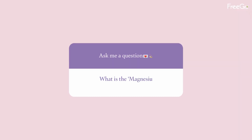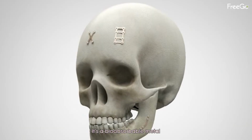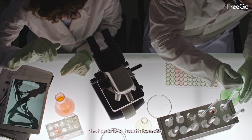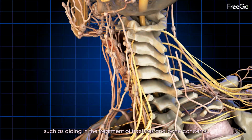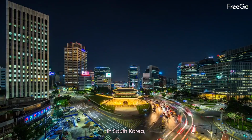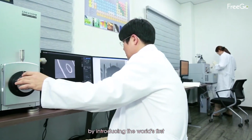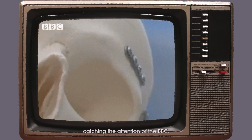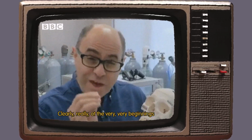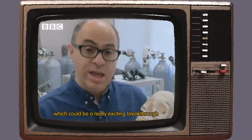What is the magnesium patch and why magnesium? Magnesium is not just a typical metal or mineral. It's a bioabsorbable metal that provides health benefits without any drawbacks, such as aiding in the treatment of fractures and bone concerns. In South Korea, a groundbreaking research team made history by introducing the world's first biocompatible magnesium implant, catching the attention of the BBC. Clearly, really, at the very, very beginnings of this technology, which could be a really exciting breakthrough.